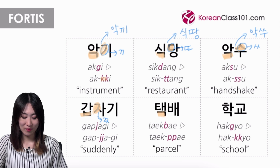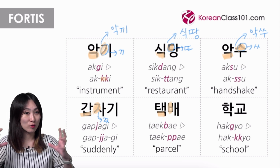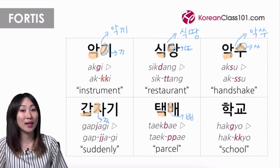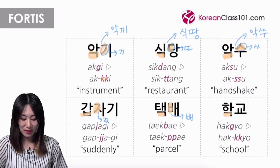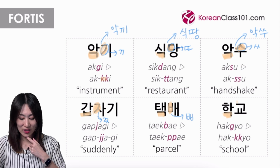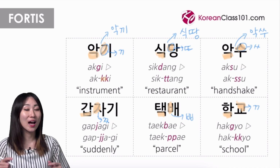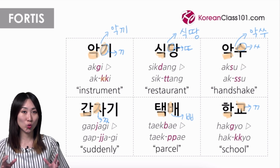Again, 택배. If you read it quickly, it becomes 택빼. 택배 means parcel. Last word we have is 학. And what happens is these sounds get doubled, as in 학교. It's not 학교 with a weak sound. No, 학꾜, school.